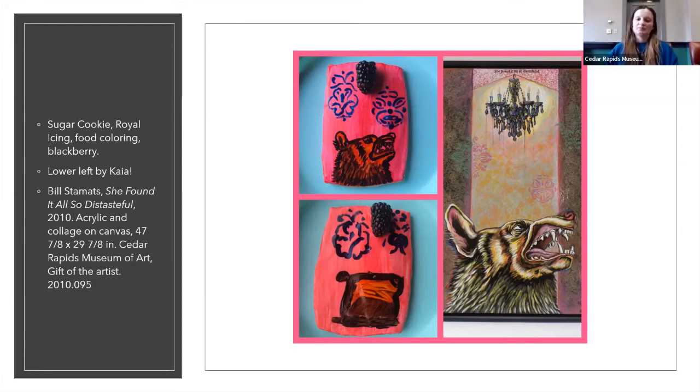And looking at it at that time, I really thought that a blackberry would represent this chandelier well. And so I started with that. I did my sugar cookie, covered it in royal icing, let that dry. And then I stuck my chandelier on. And then I tried to do a little bit of the background inspired from what Bill has in the background of his. And then I tried my wolf.